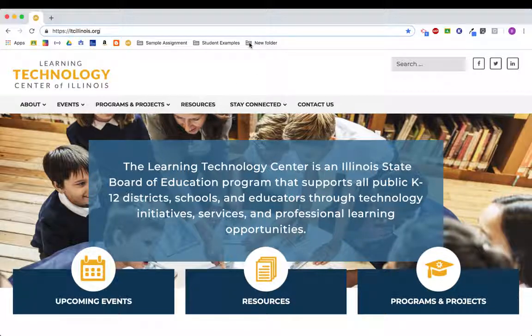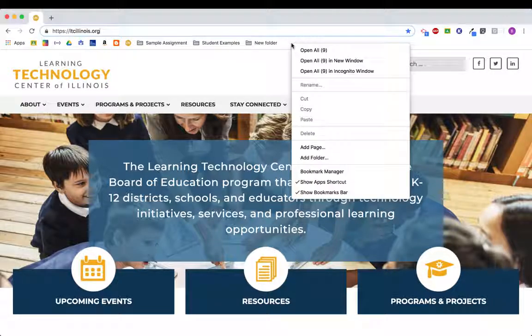Another Bookmarks Bar trick is to create folders. You see here I have a few different folders on here. To do that, I'm just going to be in my Bookmarks Bar and right click again, and down here I can see where it says add folder.